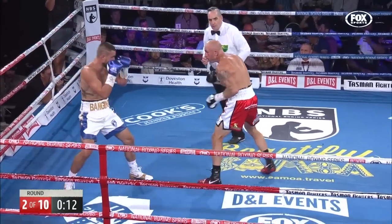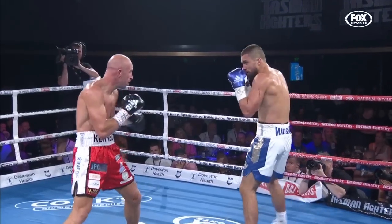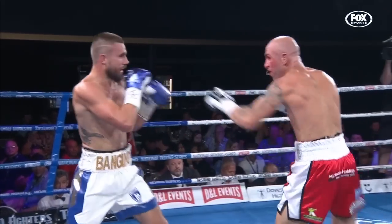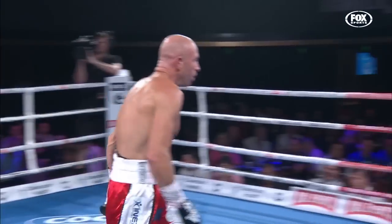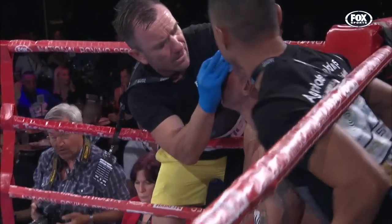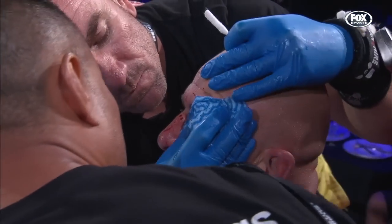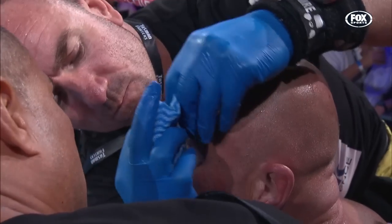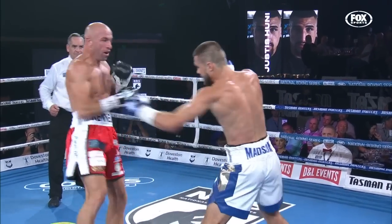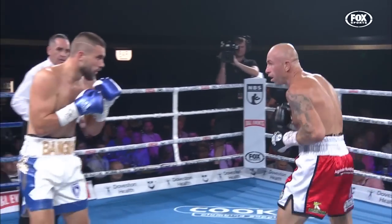There's a cut somewhere. Kennedy's left eye, it looks like. The left eye of Danny Kennedy, and he is susceptible to them. Let's have a look as he gets into the corner, because it does look nasty. There's plenty of blood, and it's over that eye. It's right on the eyelid, and it is long and deep for Danny Kennedy. Let's see if we can see what produced it, because this could be all important.